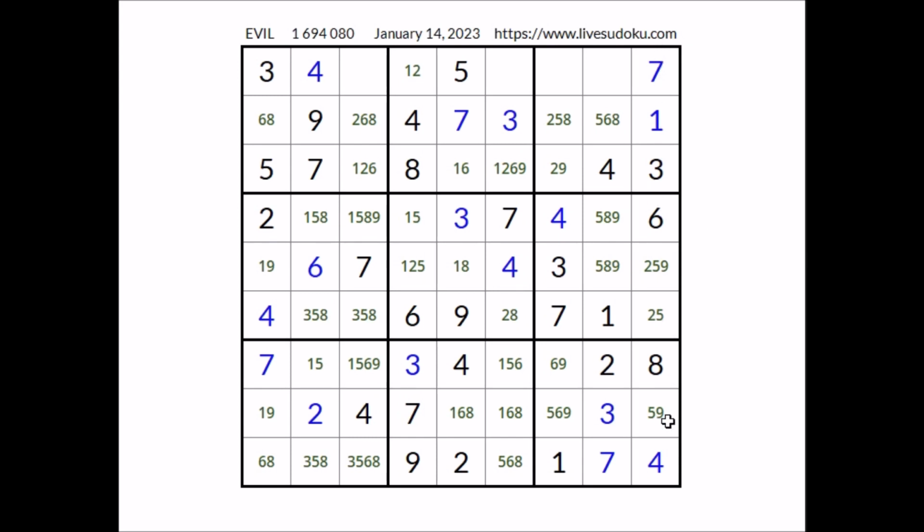Take a look in this column, number 9 can be here or number 9 can be here. We have only 2 places where number 9 can go in this column. So in this column, number 9 can be here or number 9 can be here. Look, this place and this place in the same row. This place and this place in the same row. So we have an X-Wing situation in these 4 sectors.